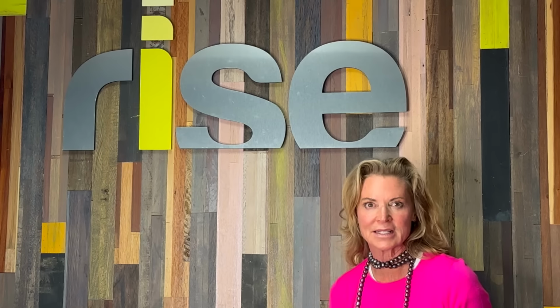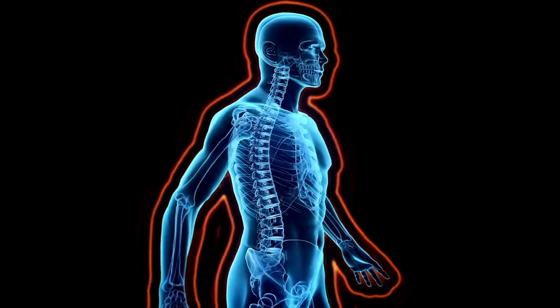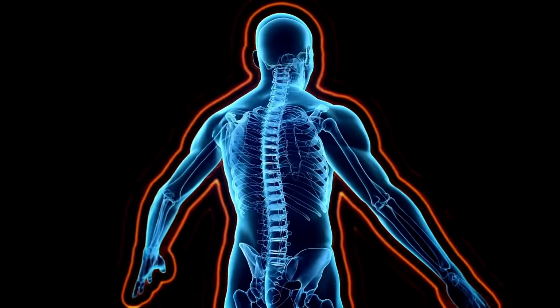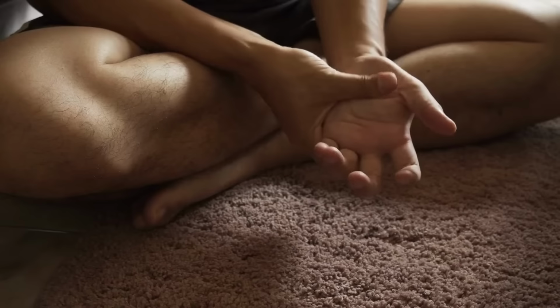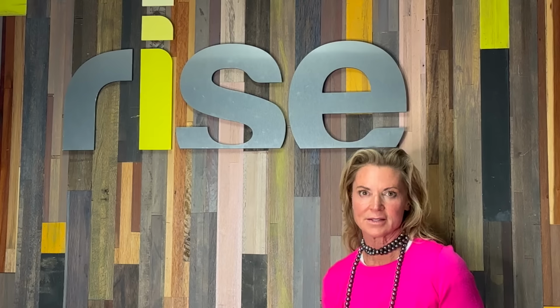The mitochondria refer to the power plant of the cell. They create energy packets of ATP. This energy packet is the essential life force of the body. Our bodies are in a constant state of repair and regeneration. I call this the restore cycle.